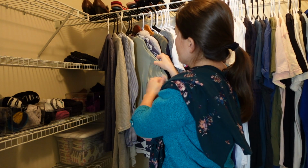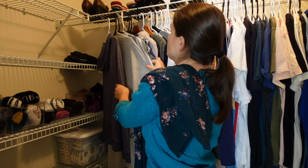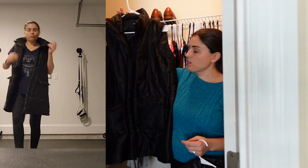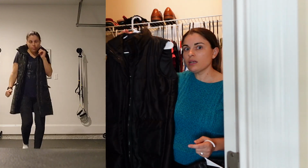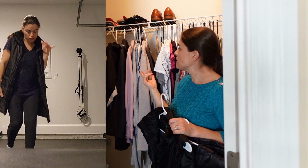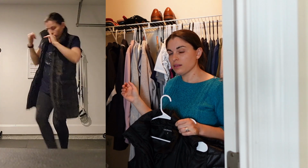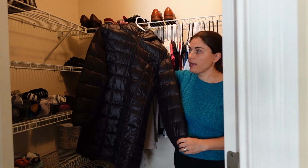1, 2, 3, 4, 5, 6, 7 sweaters. I don't feel like I need any more. This is good for me. This one is like a vest, and I just recently bought this and I use it a lot. I just put on my t-shirt, or I can put on a thin sweater and use it underneath. This one is my jacket.